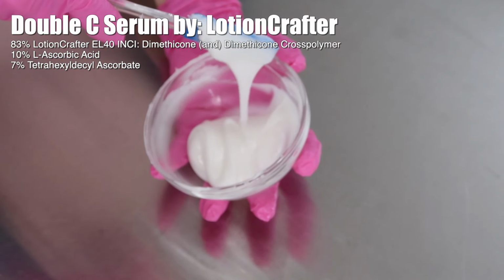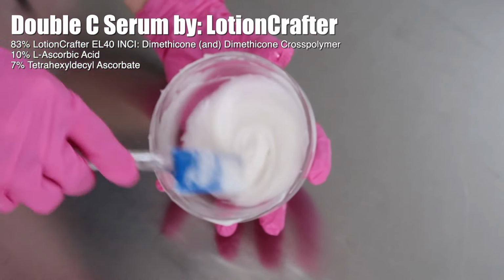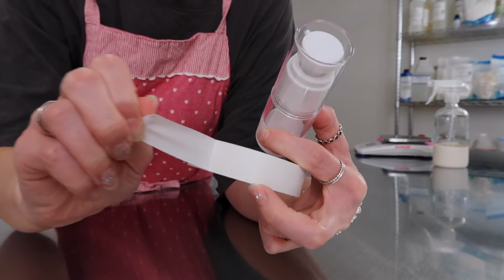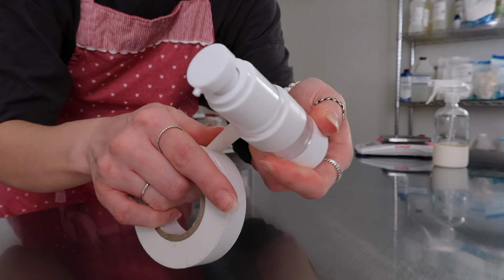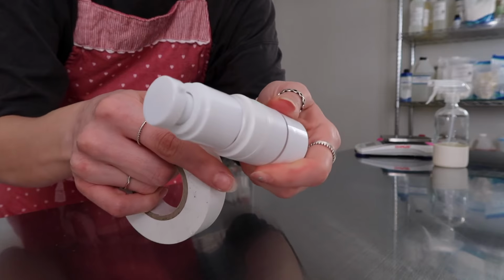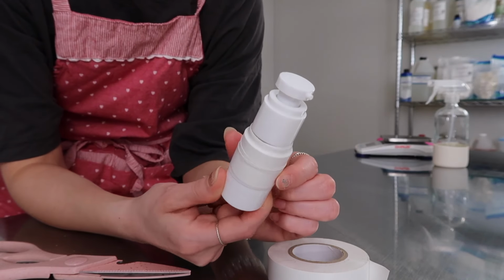And you want to make sure you package this in an airless pump. I stupidly, for some reason, completely forgot about the bottle needing to be dark. Don't worry, I later ended up wrapping these bottles with electrical tape. All I did was take some electrical tape and wrap it around the part that was see-through. I don't know what I was thinking when I bought these off Amazon. I will have a link down below if you want to buy them. I'll have all the packaging and equipment I use linked down below, as much as I can link.